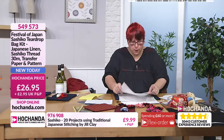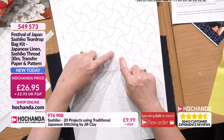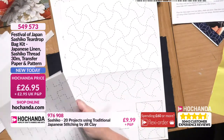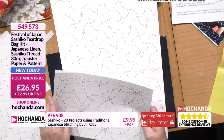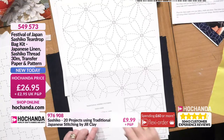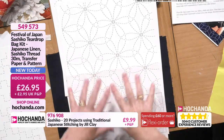So this pattern, for example, is called Fundo, and if you look at this shape, this is the shape of a metal weight that they used to use when weighing out rice. So every little thing in Japanese culture has got a meaning. This is a modern design. So this is hanazashi. Zashi is the Japanese word for sashi, sashiko, zashi. And hana is flower, so you can see the flower.